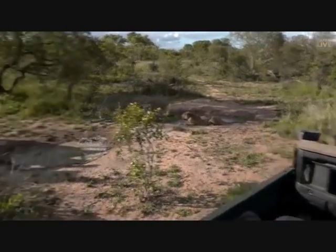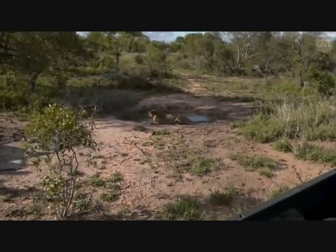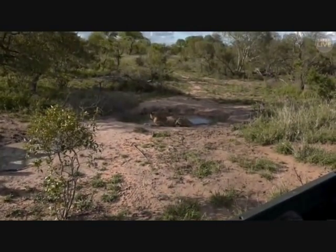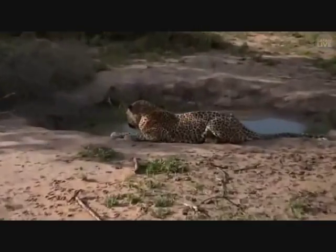So we're just going to turn the car a little bit. There we go, Vim. It will be a lot easier. So he's found himself a small sliver of shade just on the edge of a mud wallow, and you can see why it's so tough to find leopards at the moment at this time of the year.